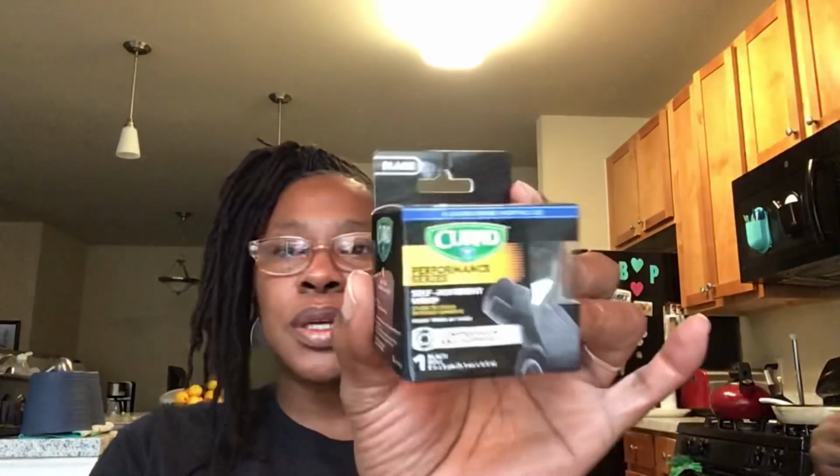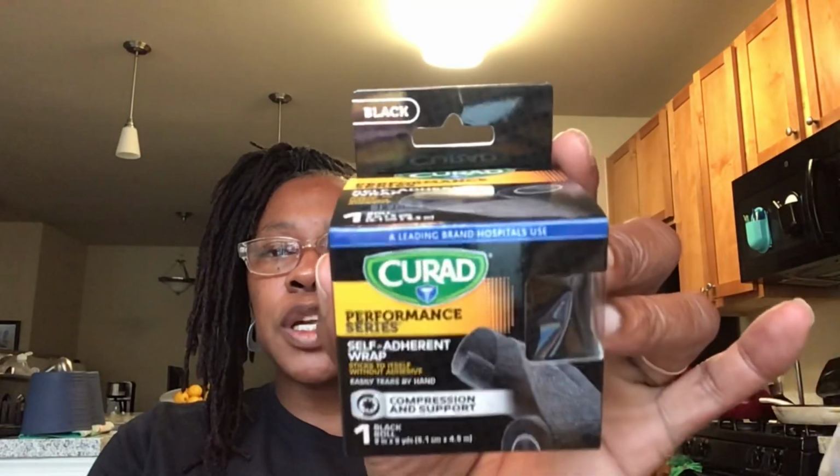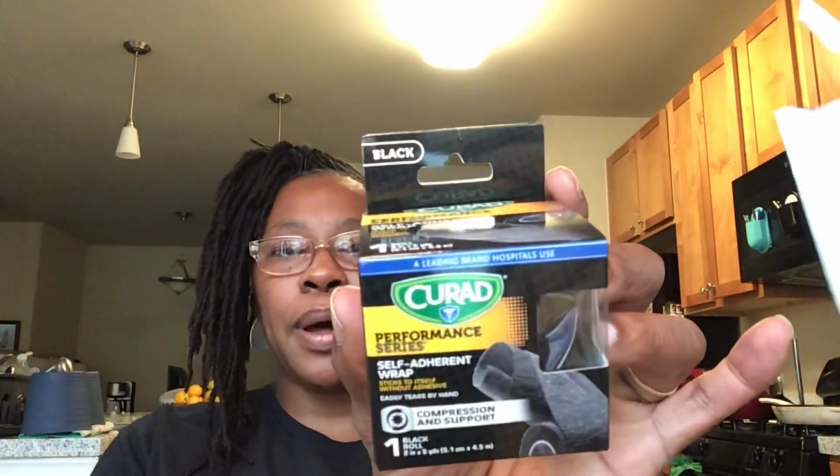These are Curad Performance Series self-adherent wrap compression and support. 1 black roll, 2 inch by 5 yards. And these are just really good, especially when kids play sports, to wrap up anything. When my daughter plays soccer, they used to wrap these around their hair.